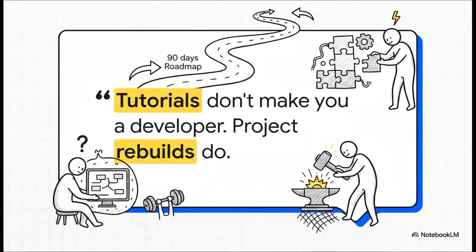Look, there's a brutal truth we gotta face right out of the gate. Tutorials, they're safe. They literally hold your hand, but they give you this completely false sense of security. Watching someone else code is exactly like watching someone else lift weights. It is not gonna make you any stronger. Passive watching will never make you an engineer. Active engineering, specifically rebuilding projects without a safety net, is absolutely the only way to forge real skills.